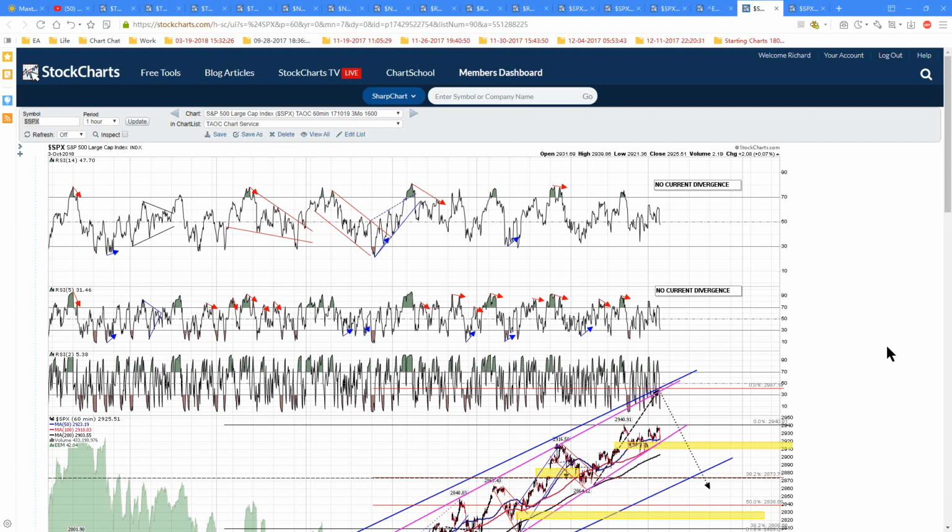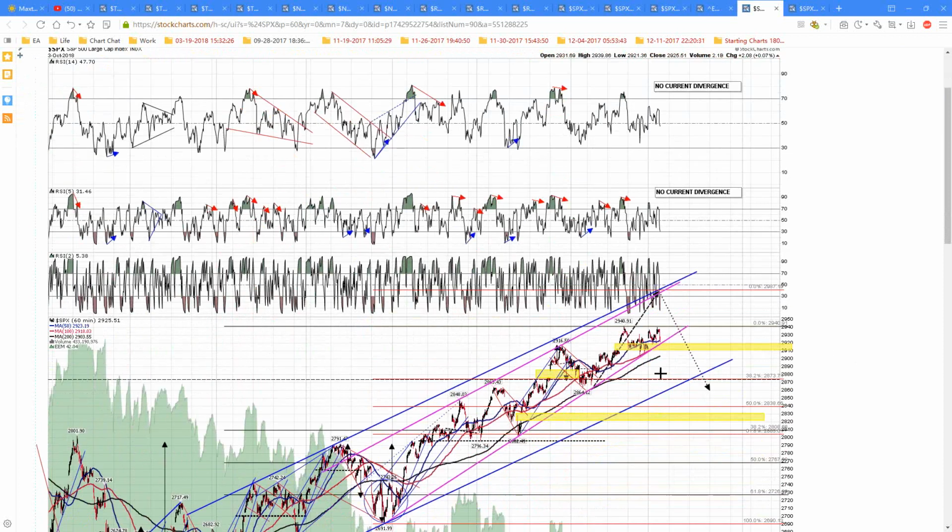Right, first off, we're going to start with the most important chart for me, which is the SPX chart. We need to not break this trend line. This trend line is approximately at about 2918. No, probably more like 2916. So that is at about 2921 or 22 ES. Obviously, that's where we are now.